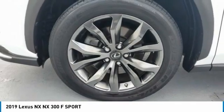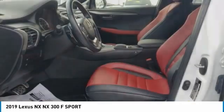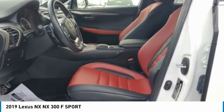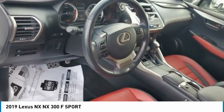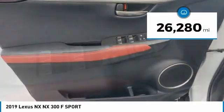The interior of the NX directly evokes the premium urban feel of the vehicle, combining the structural beauty of a high-performance machine with a material feel that maximizes luxury and functionality. This vehicle has less than 30,000 miles.